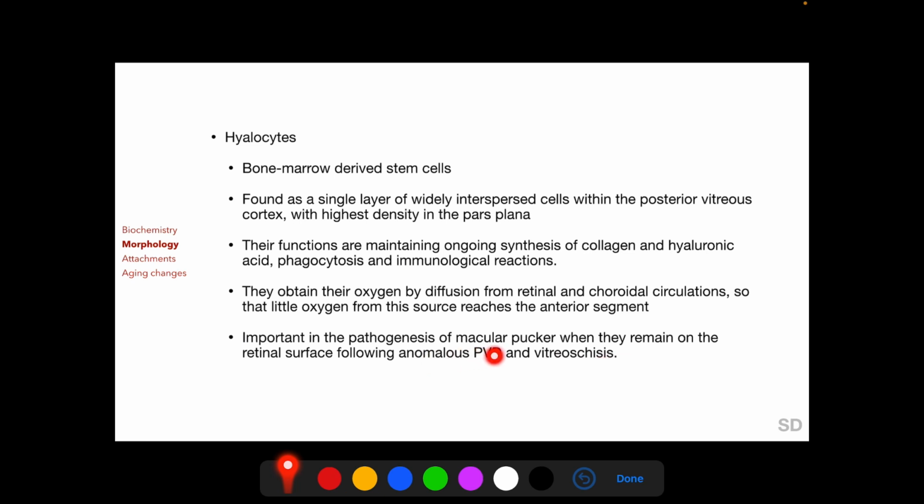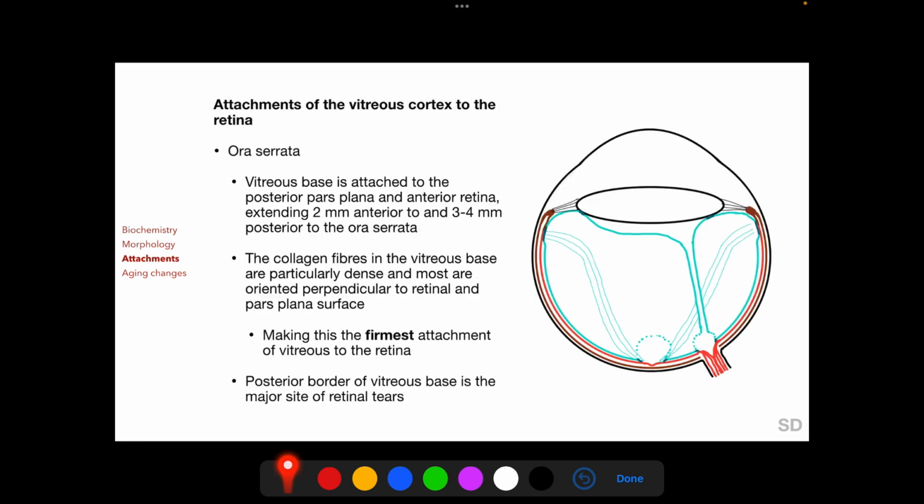In anomalous PVD, there is more vitreous liquefaction than the extent of the PVD, and in vitreoschisis, there is splitting between the lamellae of the posterior vitreous cortex. The attachments of the peripheral vitreous cortex to the retina are very important, and they occur at the ora serrata, the posterior lens capsule, around the macula, around the optic nerve head, along the internal limiting membrane, and the retinal blood vessels.